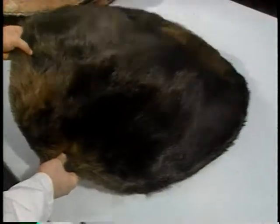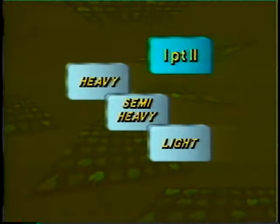The fur is soft and silky and has a lovely natural gloss. In some species, such as the marten, grade 1 part 2 furs are further subdivided into three classes: heavy, semi-heavy, and light.